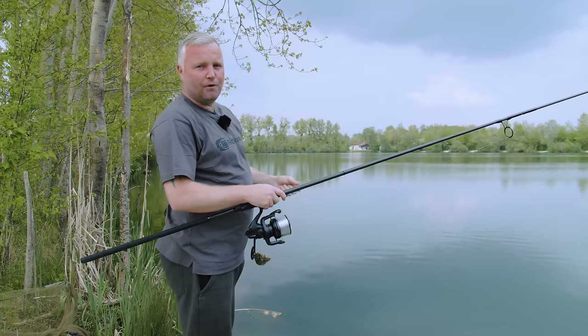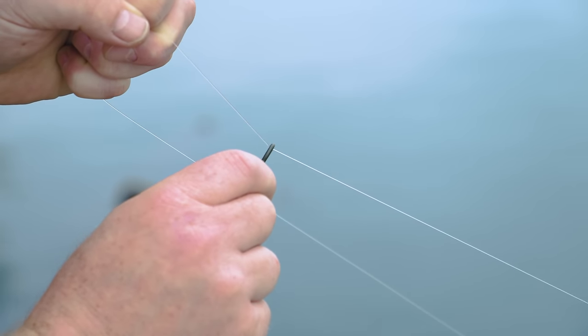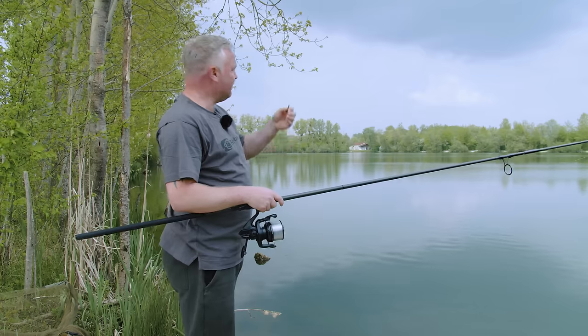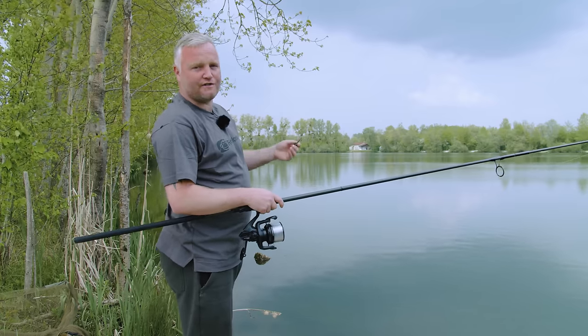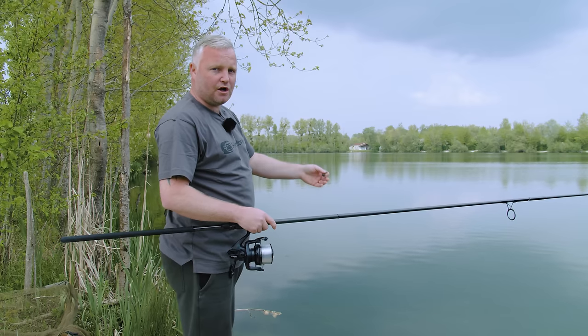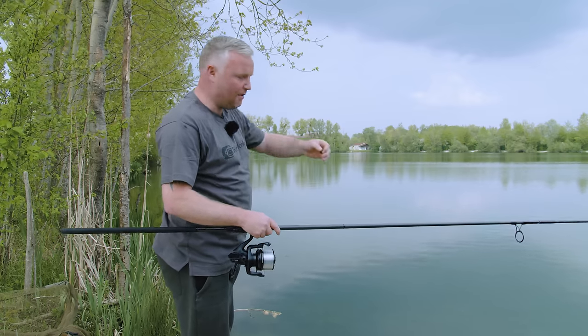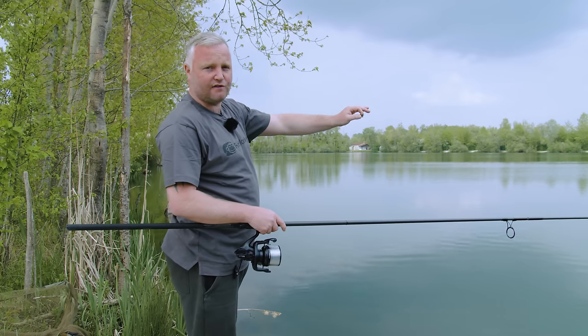It's really, really important. Also, I'm going to put a back lead on, and this does quite a few things. One, because we are fishing a really high pressured water with lots of anglers, I like using a back lead, because it will sink the line, so the fish will feel safe and can come up and down. Also, when I'm playing a fish, I'm not going to get caught up with my other lines, because I'm fishing three spots quite close to each other.